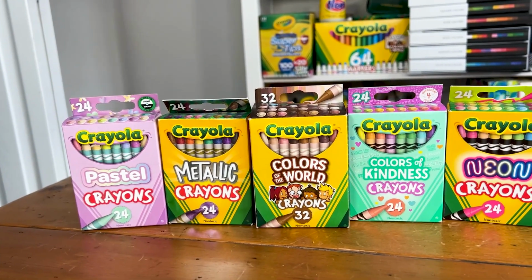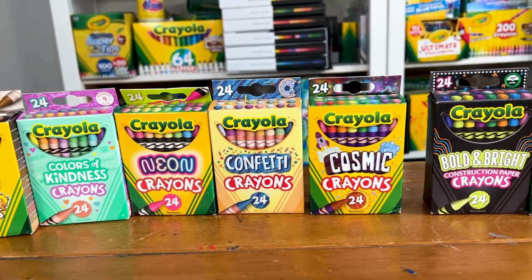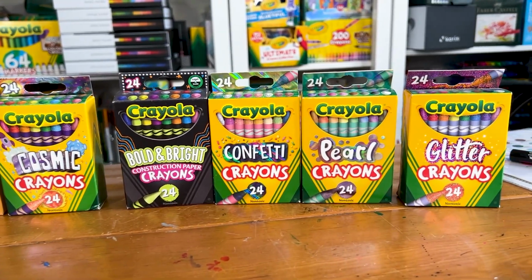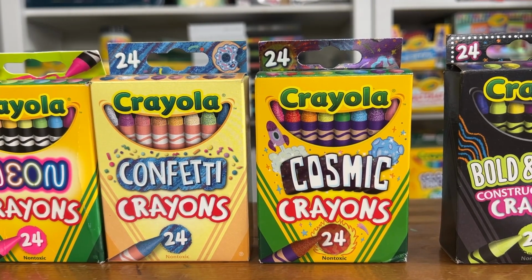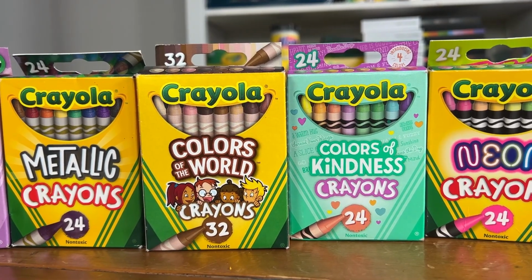A few years ago, Crayola started coming out with all of these different types of specialty crayons. This is really exciting for a lot of us because these were around in the 1990s and now they're bringing them back. I don't know how long they're going to stay or what boxes are going to stay. But right now we have Bold and Bright that came out last year, and then there's Confetti, Cosmic, Metallic, Glitter, Pearl, and Colors of Kindness, Colors of the World. There's all these specialty boxes, which is really amazing.